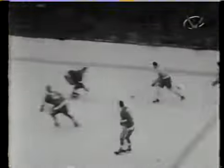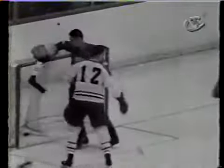1-1 here. With Skov serving a Detroit penalty, Geoffrion hustles down right wing. A pass out that deflects into the net off the stick of Leclerc. Canadiens take the lead 2-1 and never look back. Doug Harvey sets up a scoring play. Beliveau shoots. Geoffrion scores on the rebound.